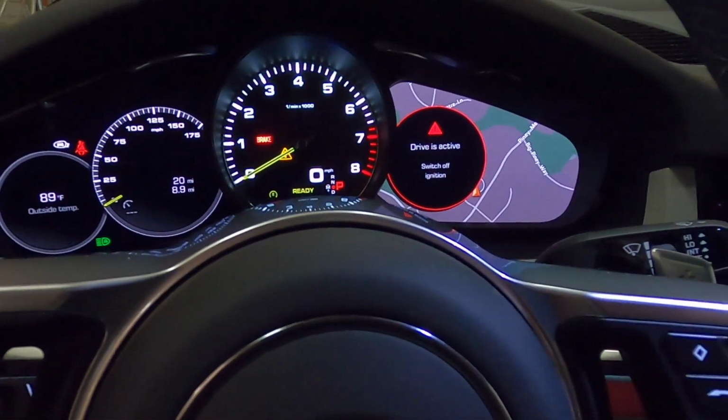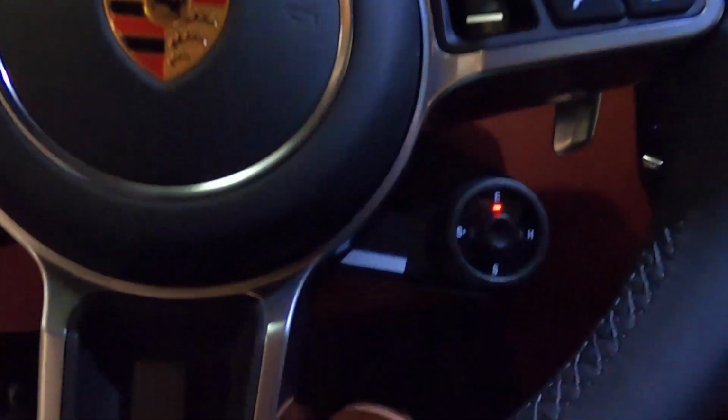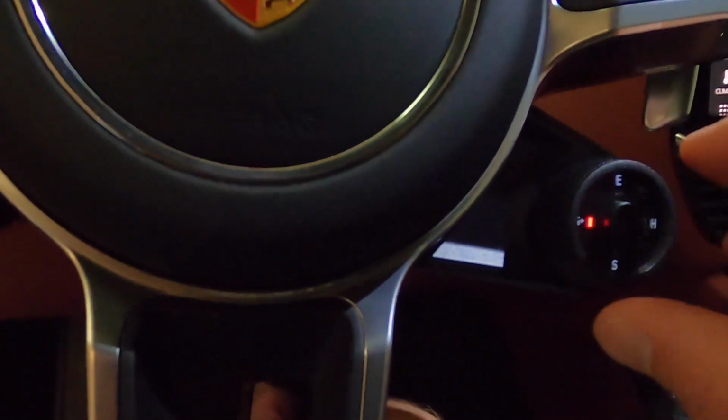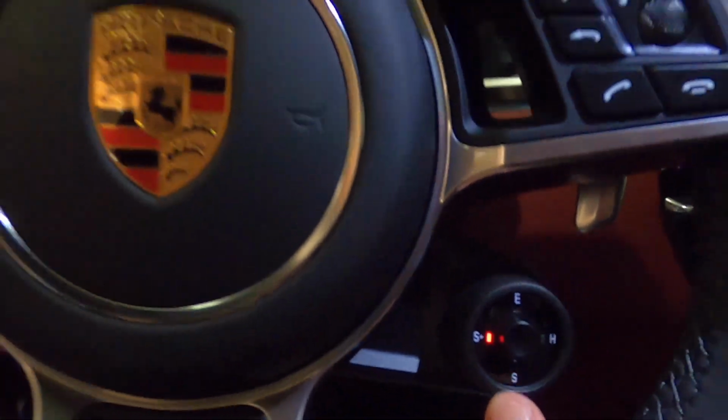Is it on? Yeah, it's on. How do you make it turn the engine on? It goes automatically to hybrid. Well, let's do... It's electric. I don't understand. Got it. You put it in Sport Plus and the engine turns right on.